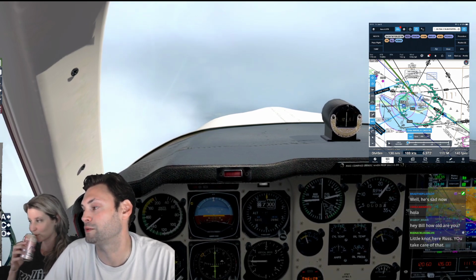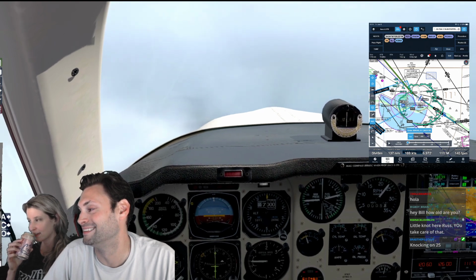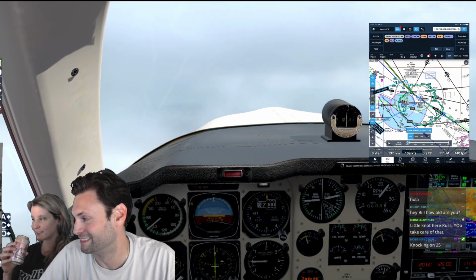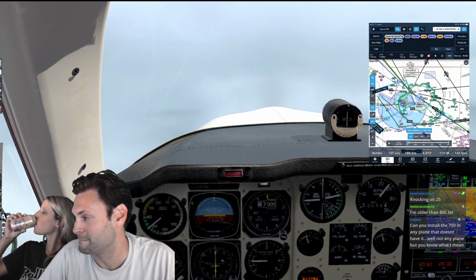Ground, UPS 285. Information Mike, ready for taxi, currently between Alpha and Bravo. UPS 285, Ground, runway 20, taxi via Alpha. UPS 285, taxi via Alpha.